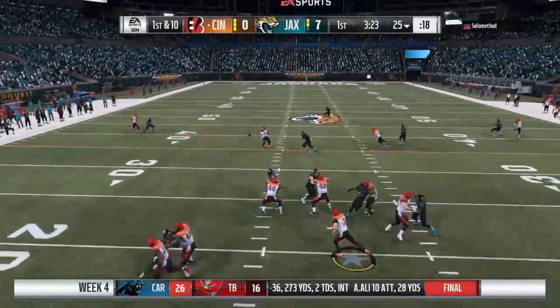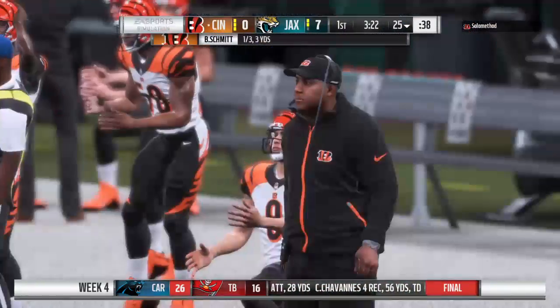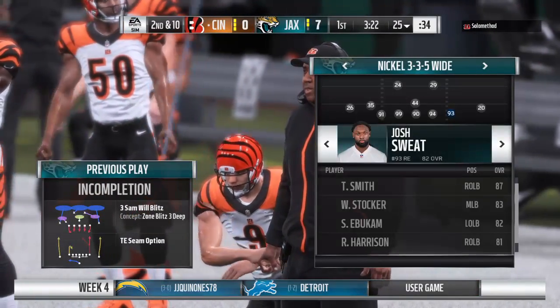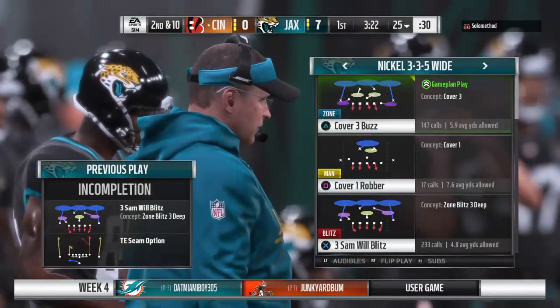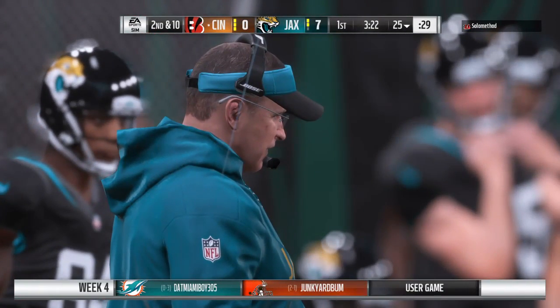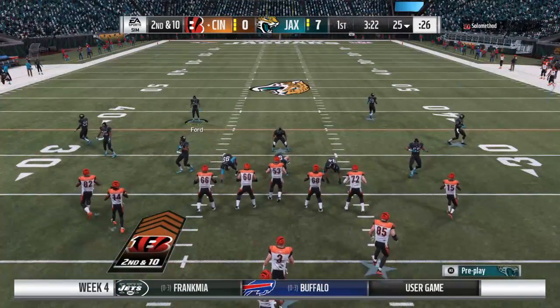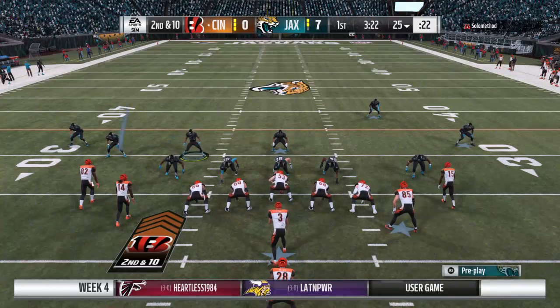On 1st and 10, Schmidt looking middle, and it's incomplete. Gerald Everett is tied in, the intended receiver, and it's 2nd down. And this passing game's whole offense really didn't show up in the loss last week, and it hasn't started all that great here either. Yeah, and they can't let that incompletion become an uh-oh moment. Like, oh boy, here we go again, just like last week. Each game is its own entity, treated as such. Here we go.